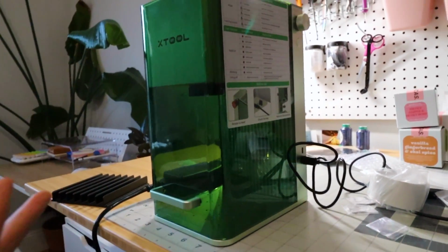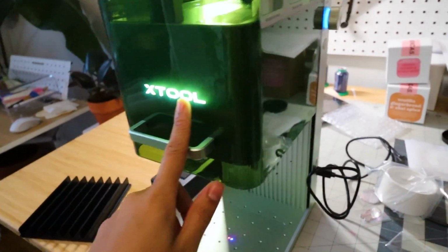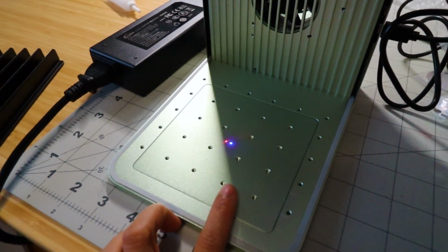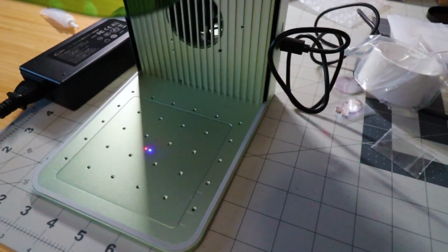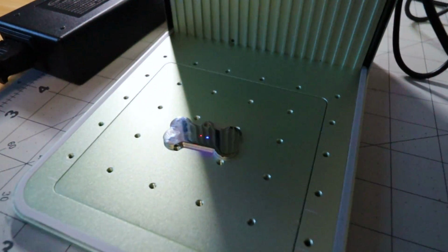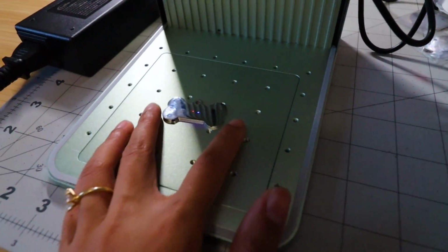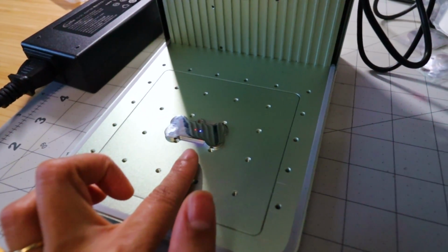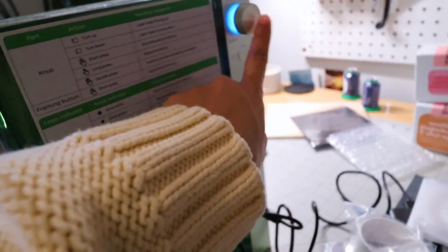Also guys, this machine just looks so freaking cool. I love the green. I love how easy it slides up. I love that this lights up and also the knobs light up. That's the little laser that shows where the center is and how you can center the material here. So if I were going to do this tag, I would try to figure out where the center is, and it'll show you on the software what your design is supposed to look like and where the center is, so you can center it easily. And then you close it and then you press this button to go.